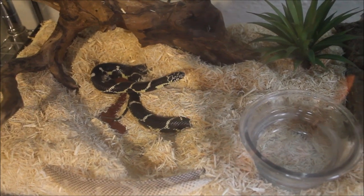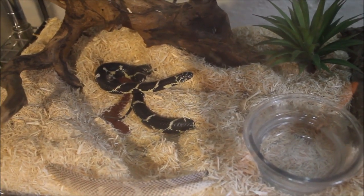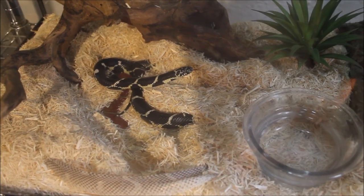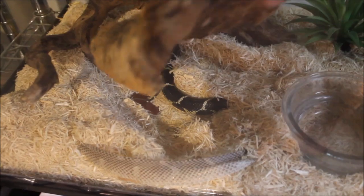She's gotten quite large. I don't know if you guys saw the video from when I got her, and she was just a little pencil thing. And now look at her. Of course, most of her is hidden under the aspen. And we'll just tuck her back in.